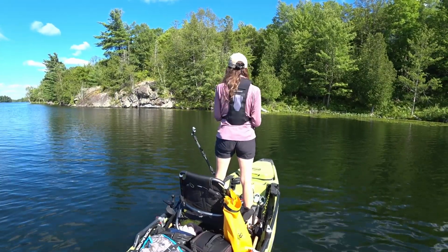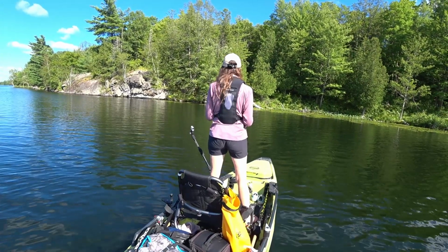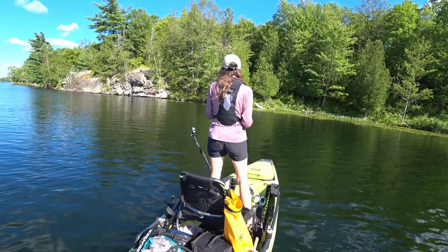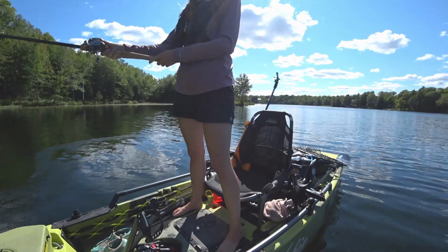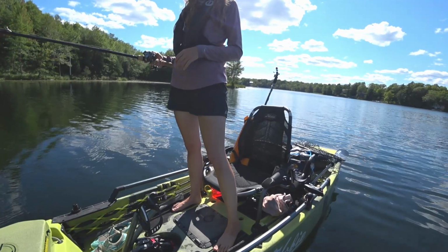I'll definitely be putting together a full video on how I've rigged my kayak with all the accessories I've picked out and how I've set it up, just once I've added a couple more items. I wish you guys could see all this bait that's here, it's insane.